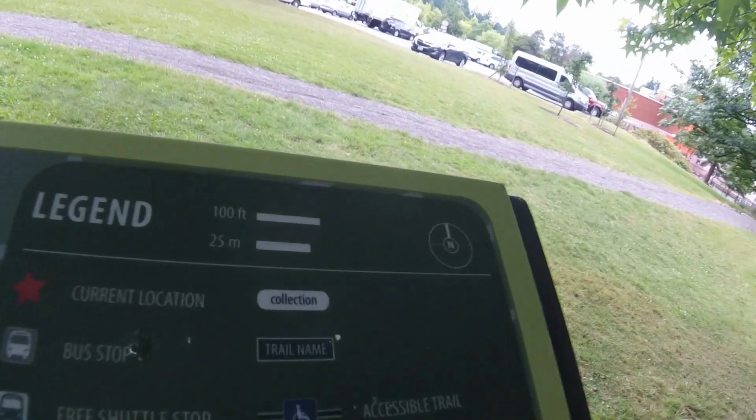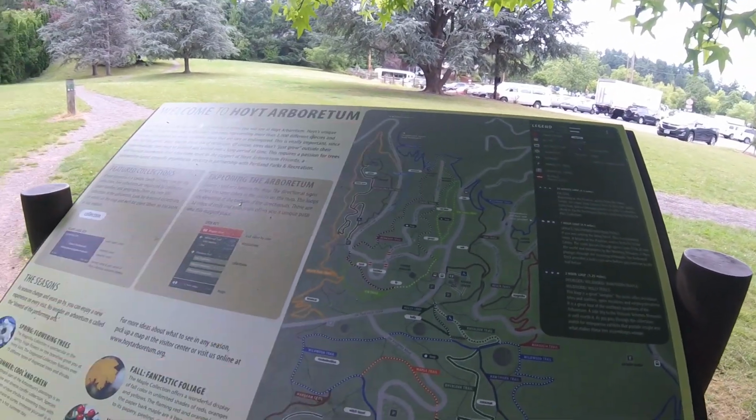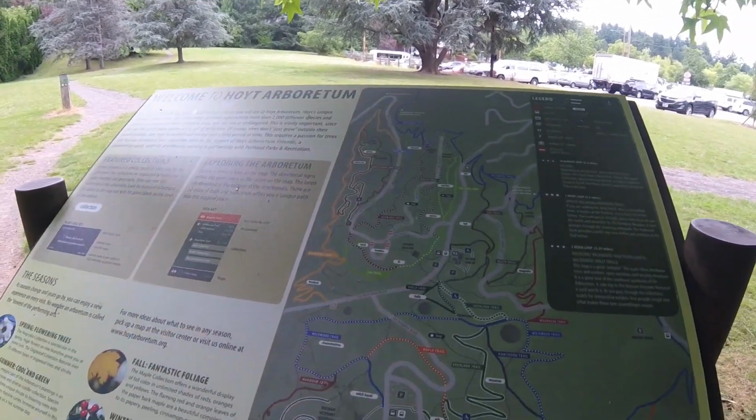I don't know the scale of this map. 100 feet is that much. So from here to there, it's probably like 2,500 feet. So only really half a mile. So this is kind of encompassing all that's around here.